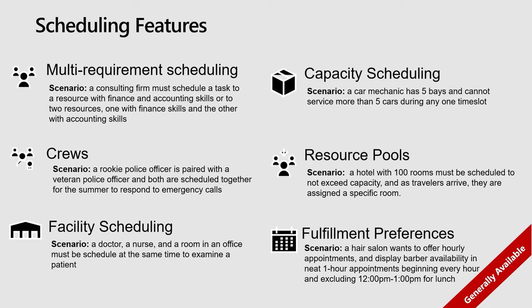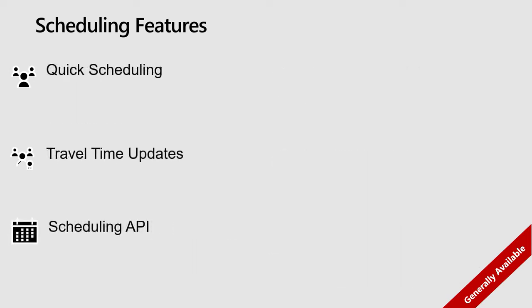Facility scheduling, this is a huge thing for our government customers, and our healthcare customers have asked for this. I was talking to somebody the other day, I want to schedule 15-minute appointments for doctors in rooms, bang, bang, bang, bang, bang, the whole way down the thing. And then last but not least, fulfillment preferences.